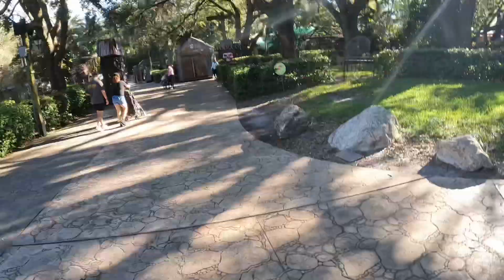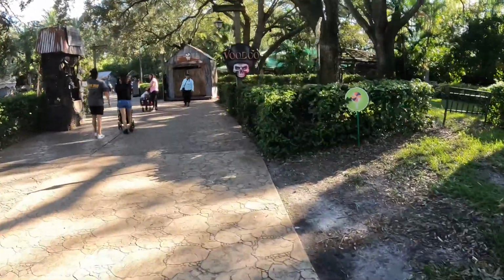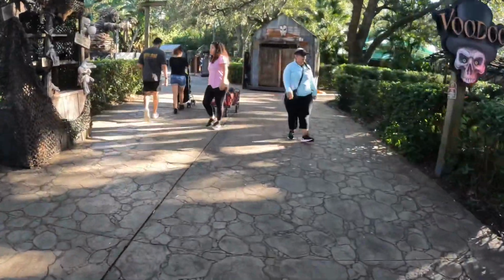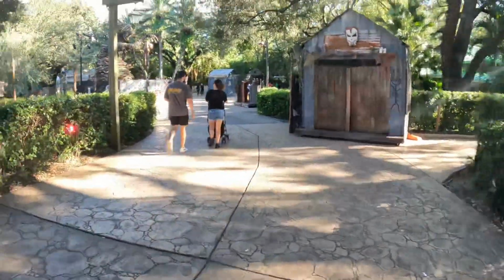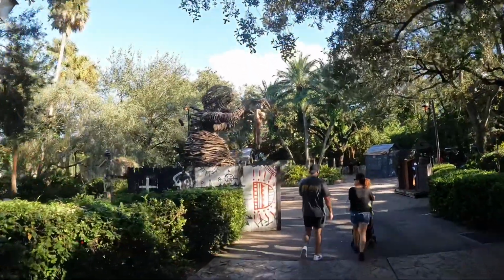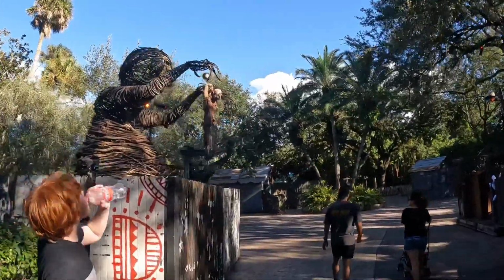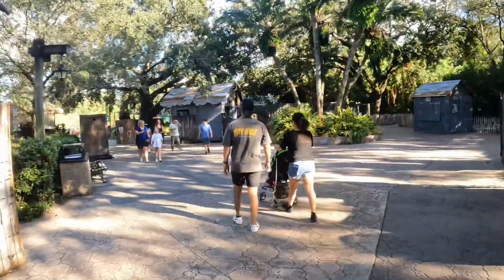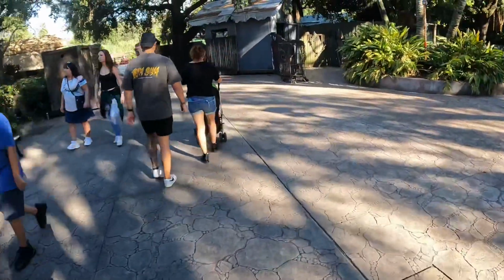Yeah. Right over here is a scare zone, Voodoo, which is right over here. Yeah, this one was over in the front of the park, right over here. This is the Voodoo section of the scare zones. All green. Right over here.